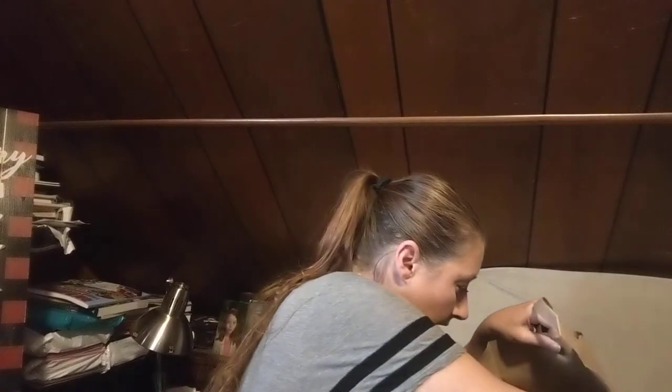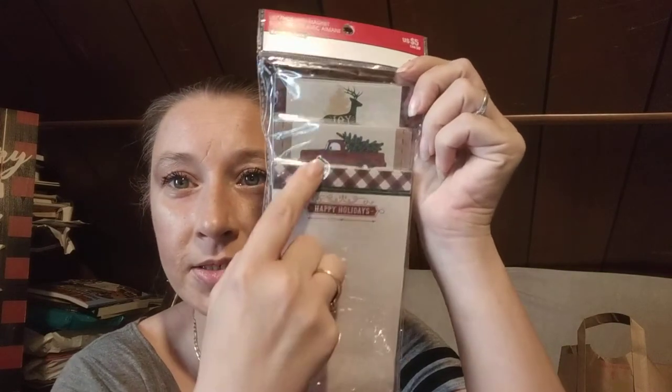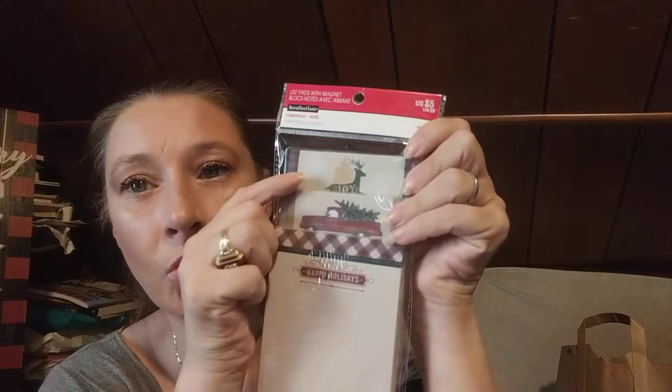Wait, I have more. Okay. Last bits, I promise. So I got two of these. These were a dollar each. They're just, you know, picks. I got these. Make a list, check it twice, and naughty or nice. So these are three separate books, and they have the magnets on the back. Then this one says, Happy Holidays. It's got the truck, and it's got the deer that says joy. Three separate notepads, and they have the magnet on the back. And these were $1.25.